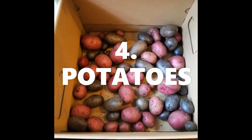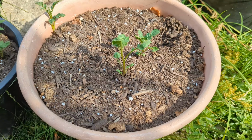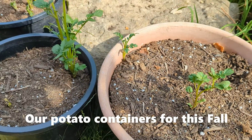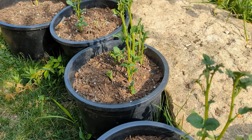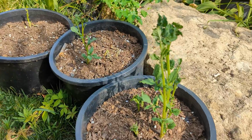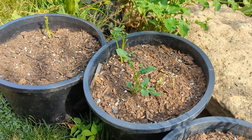Crop number 4 is potatoes. We recently sowed a few containers and will sow some more this week. The trick with potatoes is you want to sow the early potato varieties as they would mature in 80 to 90 days, just in time for fall harvest.